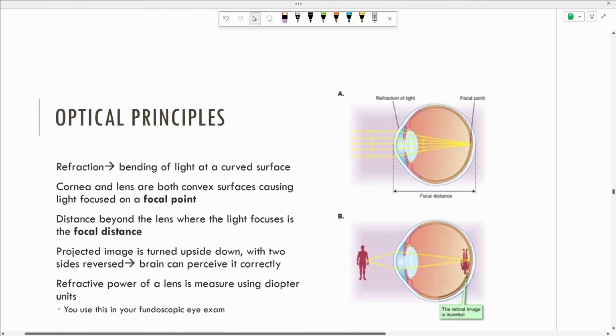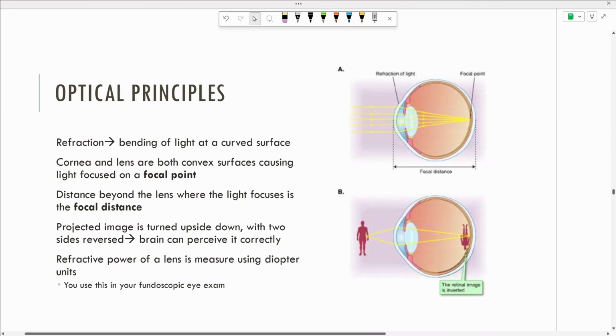Okay, some principles about our vision. Refraction is the bending of light at a curved surface. So our eyes are curved. They're little balls. When your vision comes in, you have to take all the light and focus it on one part of the retina so that you can get your full vision. So you see here, here's your focal point, and it's right on the back of the retina. That's where you want it to be. It means you have good vision.